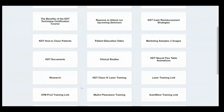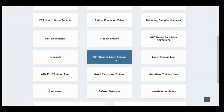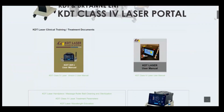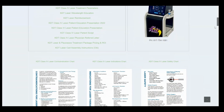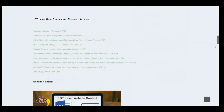And let's see here, just quickly, let's say you purchase a laser from us. The portal is built very similar. So if you hit on class 4 laser training, it comes up here, and it's set up the same kind of way. You got your user manuals there. You've got all your training documents and pricing and all that stuff. And then here is more of the training video portal and everything in there.